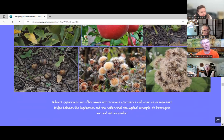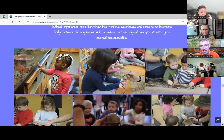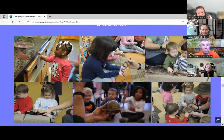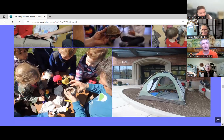So, like I said, I weave indirect experiences into my vicarious experiences. And you can see some of them here. Our native Wisconsin animal room. There's the garter snake. Ooh, that was Teton. I miss Teton. Animal furs, real animals, bird nests. A lot of times, for the toddlers, I'll take a tent out to their play yard, and we get to play with a lot of the puppets that we experienced in the programs. And again, I'm using those same materials, but in different ways.